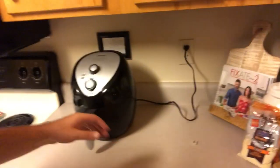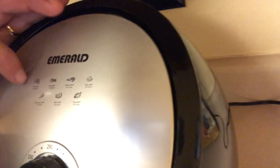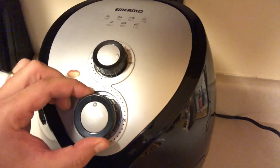What we've got going on here is we're about to preheat this guy. And something that's pretty cool is, I hope that you can see that, it's got kind of like a cheat sheet up here. So we're doing fish: 400, 10 to 14 minutes. So we're about to turn this on together. We'll see what happens. So it's like 10 minutes at 400.